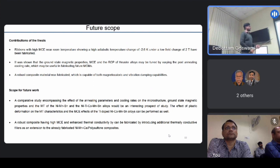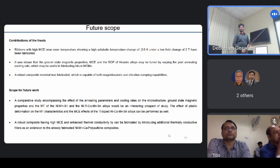A robust composite material was also demonstrated, which is capable of multifunctional applications. In the case of future work, we can try out annealing at different temperatures and cooling down at different rates from either above or below the order-disorder transformation temperature, and we can also study the effect of plastic deformation or other pre-strain on the MT characteristics and the MC characteristics of multi-element alloys. Furthermore, a more robust composite having a higher volume fraction of fillers and having some thermally conductive fillers can be made as an extension to the already fabricated nickel manganese gallium polysulfone composites.